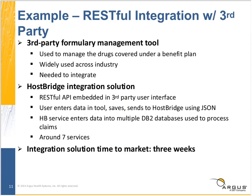I've put together a couple of examples of how we've used HostBridge JavaScript in the real world. The first example is RESTful integration with a third party. Formularies are drugs that are covered under a benefit plan, and those formularies are really hard to manage. There's a lot of drugs and a lot of different variations of drugs and how they interact with your benefit plan. There was a third-party tool that we decided we wanted to use. It was widely used in the industry, and we needed to be able to integrate with it very quickly into our claims processing system.